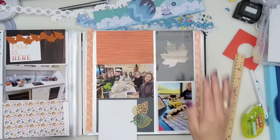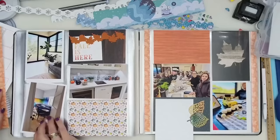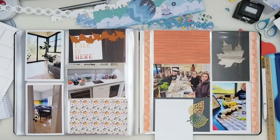So you can see just sliding that little piece of paper in the sides makes such a difference in getting that finished layout look. And there you have it. Pocket page layouts 101. And can you integrate pocket pages in your normal scrapbooks? Absolutely. Can you do other things besides everyday moments? Absolutely. You can do whatever you want. You can have a lot of fun with this whole process. So I hope you like it. All right.